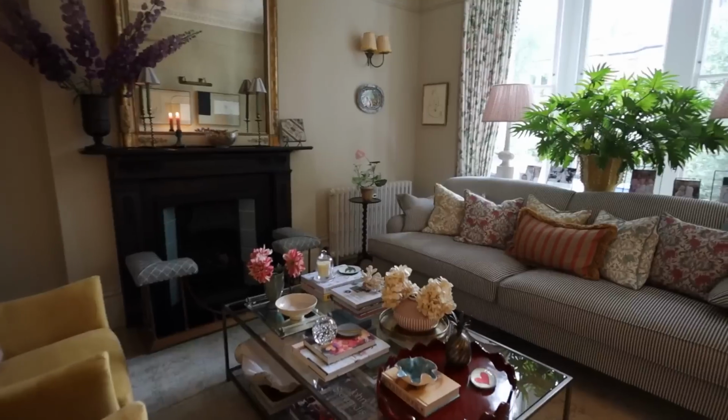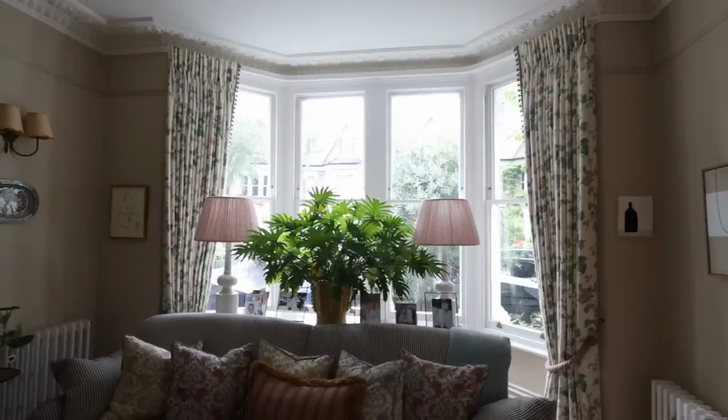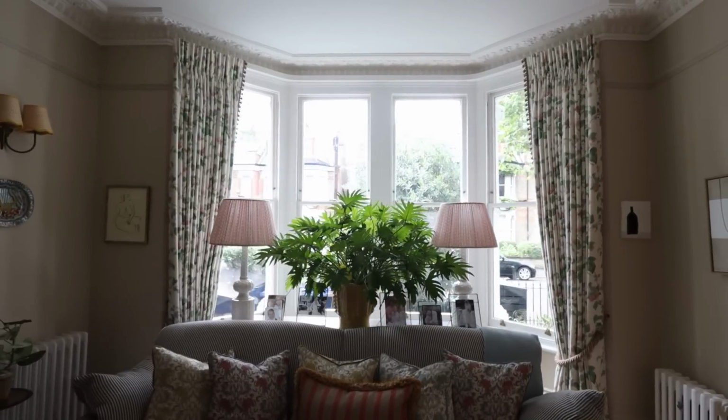And I love the softness of pleated lampshades. I use them a lot, even in the kitchen, throughout the house, because they just create a really soft, warm glow. The lampshades here on these lamps are from Fermoy, and again, I've used their lampshades a lot. They're just beautiful and soft and have a really lovely diffused light which comes through.